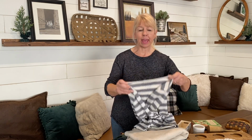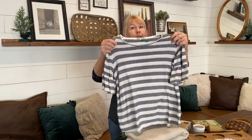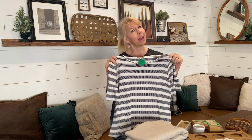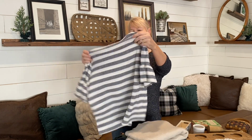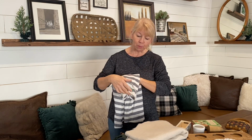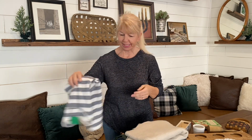Now, this stack, this is a Plion brand, which can be found at Anthropologie or at Nordstrom Rack. And I just thought it was really cute. I love stripes, I love blue and white. It's really soft and pretty. And this was at a thrift store where everything was half off. So at $10, I paid $5 for this.